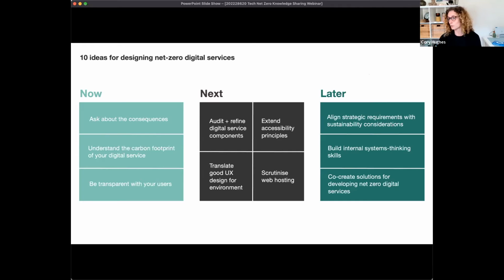Just a little health warning, I have a greyhound in the background who has decided to finish eating his bone and may start barking at any moment. If he does, I might just pause, and Jess, whether you want to take over and do a little bit of your stuff and I can come back, but fingers crossed he'll settle down.